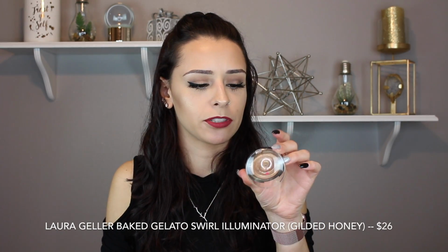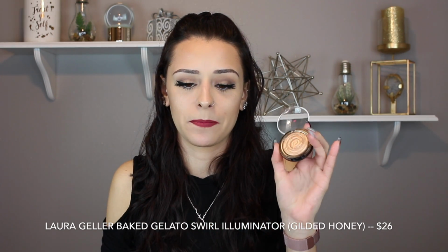Next up, we have a fan favorite, the Laura Geller Big Gelato Swirl Illuminator in Gilded Honey. This baby, I love this. It is very, very pigmented. But I do find that the formula is very stiff. It's very hard, so I really have to run my brush in there hard to get the pigmentation off. But it's just so soft to touch too though.